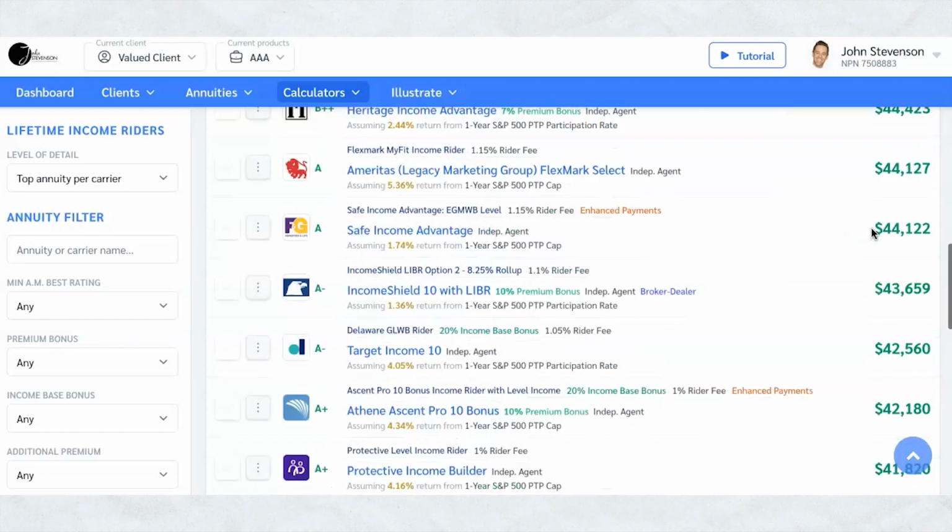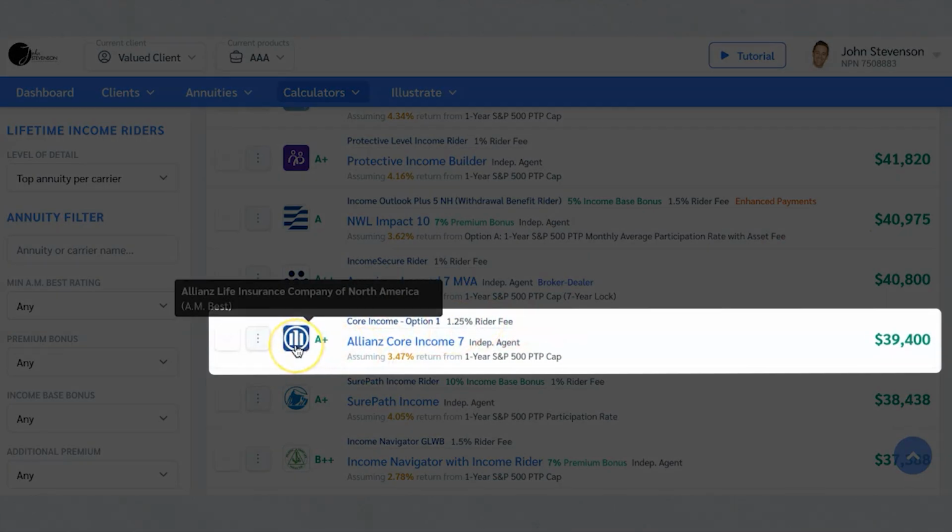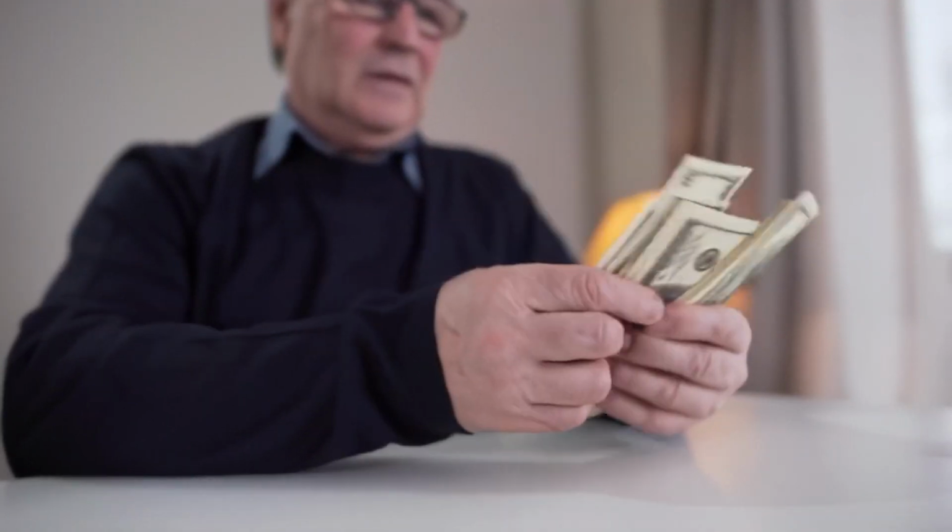And then if you go down further, if you want the largest company in the world and still A+, that's Allianz. They've got $3 trillion in assets. But the income's smaller. It's like $10,000 less than the top choice. So they're not the best for the most income, but for safety and security, a lot of my clients want them because, in their opinion, they want the biggest company, a too-big-to-fail kind of scenario. And I can understand that.